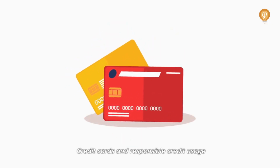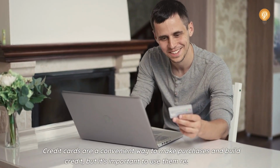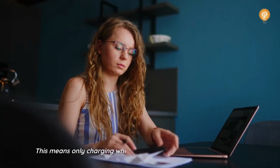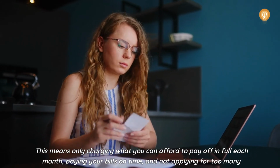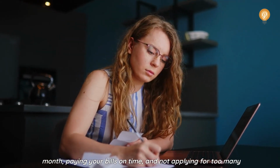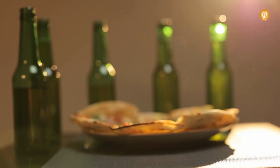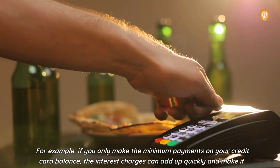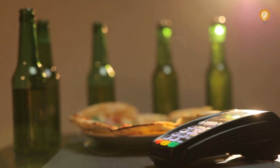Number 12. Credit cards and responsible credit usage. Credit cards are a convenient way to make purchases and build credit, but it's important to use them responsibly. This means only charging what you can afford to pay off in full each month, paying your bills on time, and not applying for too many credit cards at once. Misusing credit cards can lead to high interest debt and a lower credit score. For example, if you only make the minimum payments on your credit card balance, the interest charges can add up quickly and make it difficult to pay off the debt.